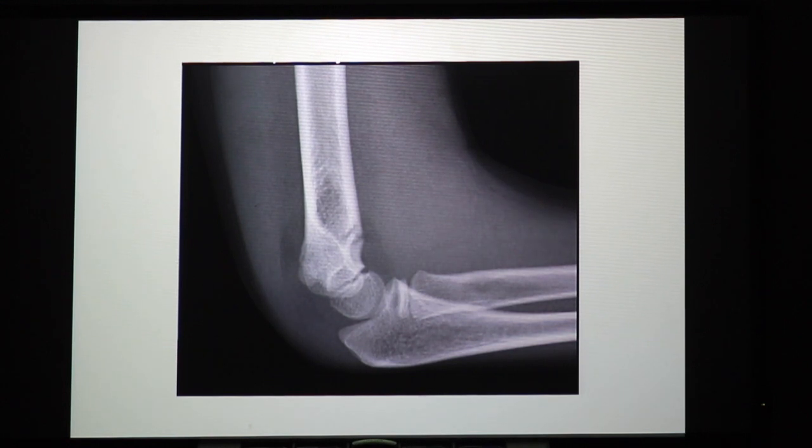Now, Afan. And there is some swelling. Soft tissue swelling. Gentlemen, will you like to say your answer again? Loud. The bone is still growing. Give a big hand to him.